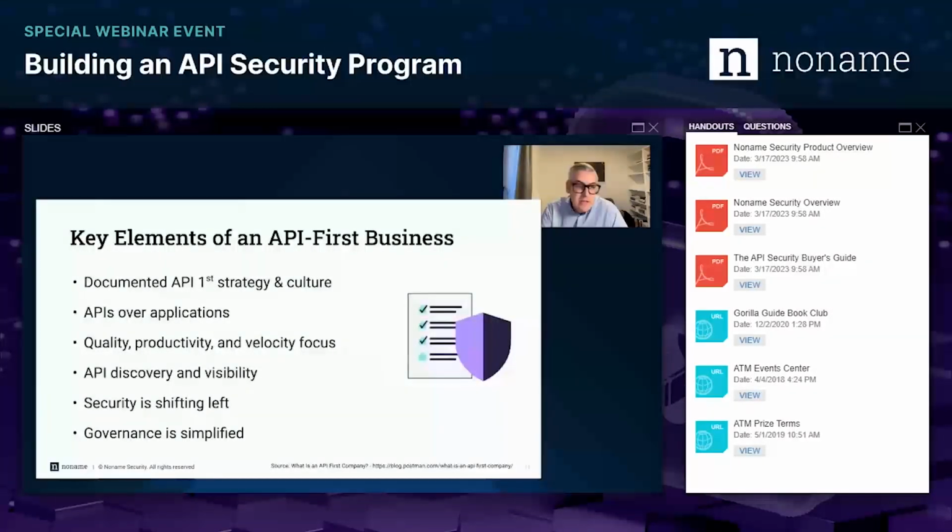And then finally, the key elements of an API first business: you can take this documented API first strategy and culture. If you really embed this API first idea into the organization and into the culture, and people know that there's this inherent contract, not just an API contract, but an unspoken contract about how we do things from an organizational cultural perspective, that really has the potential to make you more competitive compared to your competitors.